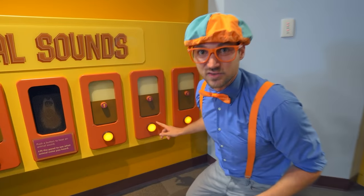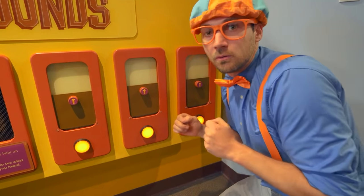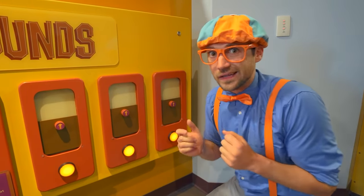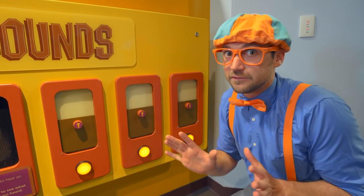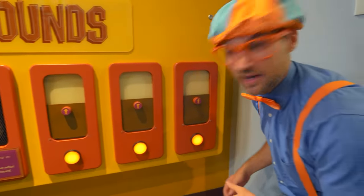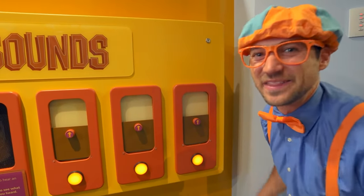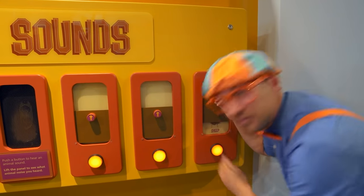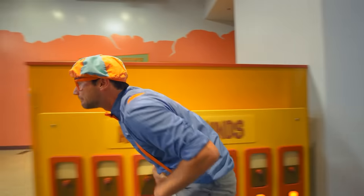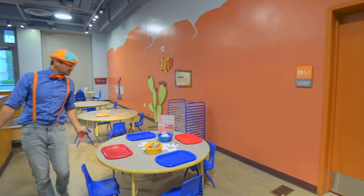Okay, let's do this next one. Ready? Ooh, it's kind of scary sounding. Oh, yeah, if you hear that, you have to be very careful. That is a rattlesnake. Okay, last one, ready? You know what this is? Yeah, I knew that, I promise. That was the sheep. Bah, bah. It was so much fun learning about those animals.